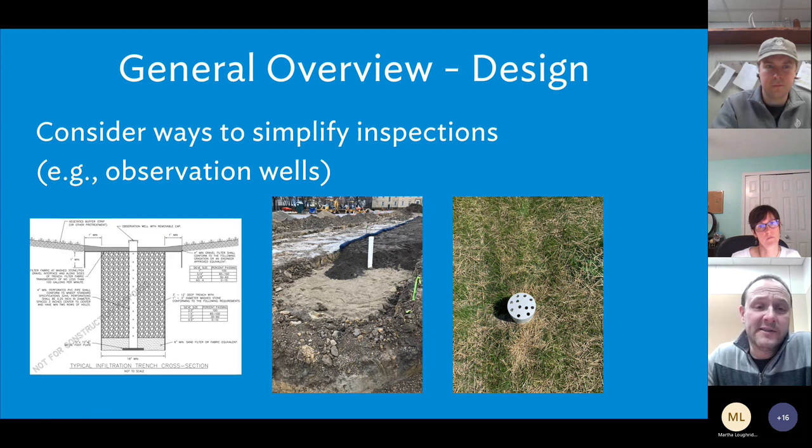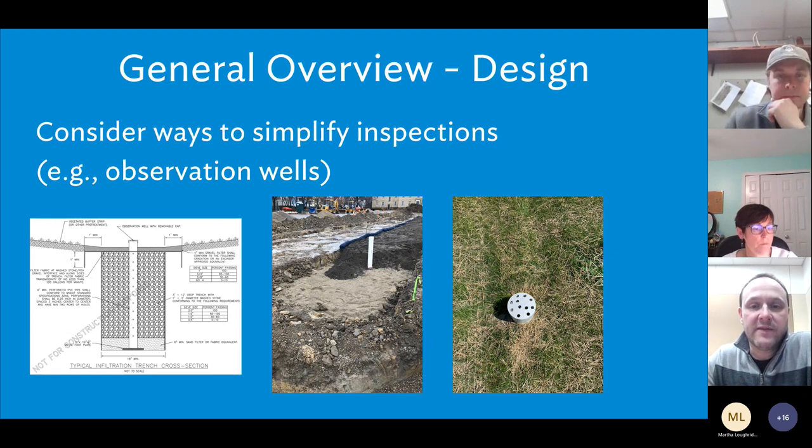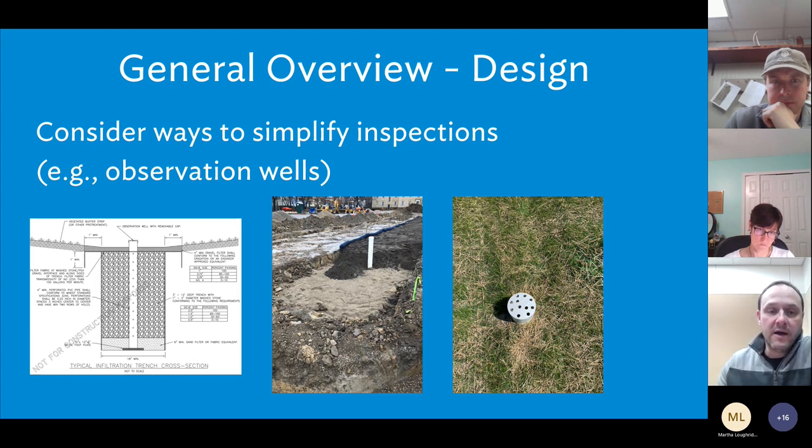The design phase is also the time to give consideration to, well, how can I make the future inspection of my practice easier? And there's different ways to do that. One of the most common for any type of infiltration practice is to put some type of observation well within the practice itself. This would allow you to take the cap off the pipe and to identify where the water level is in the underlying layers. Is the practice draining or isn't it as intended? So there are other things that can be done. Those are the types of things you'll want to talk to your design engineer about. But this is just one example of how that can be done.